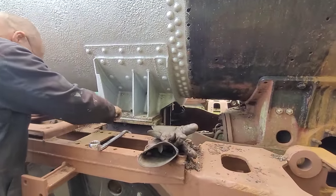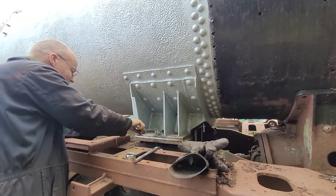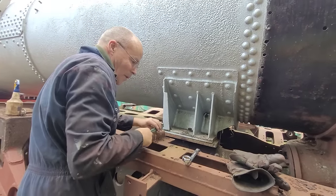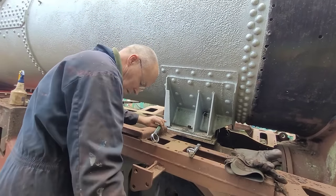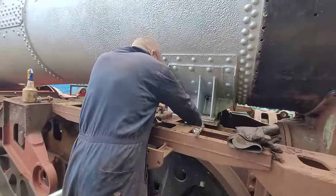This is Colin. He's busy working away on this front boiler mount on the right hand side of the loco. There's four bolts here, and three of them are one size and one of them is another. Are they different sizes, are they?